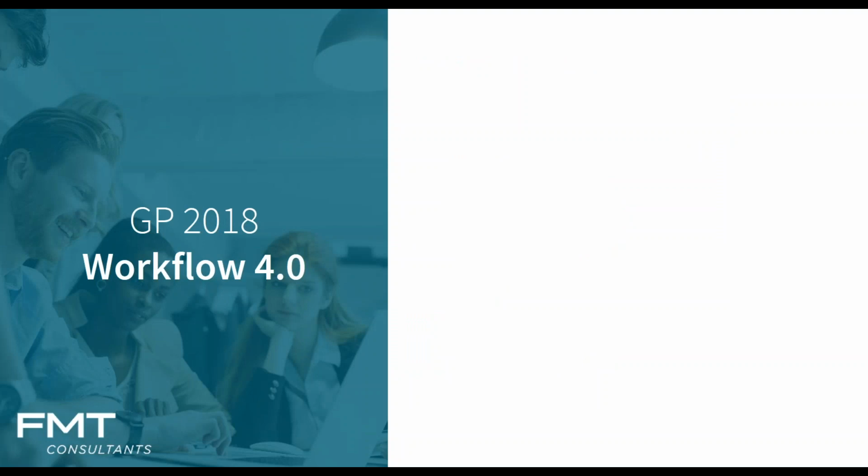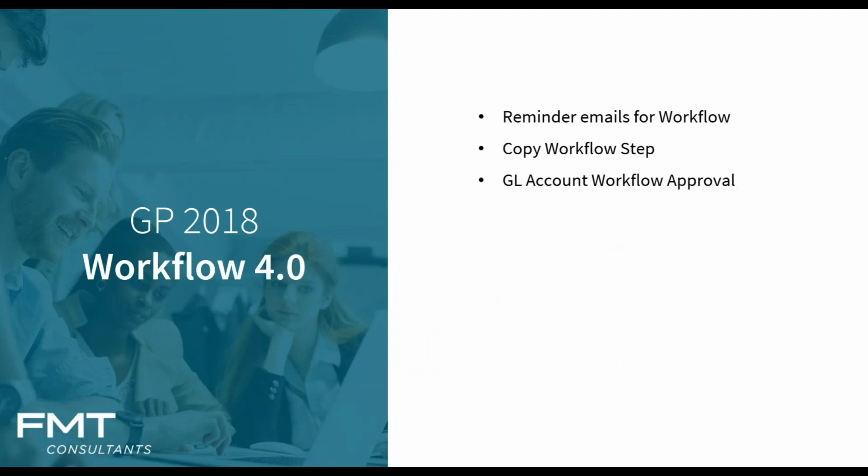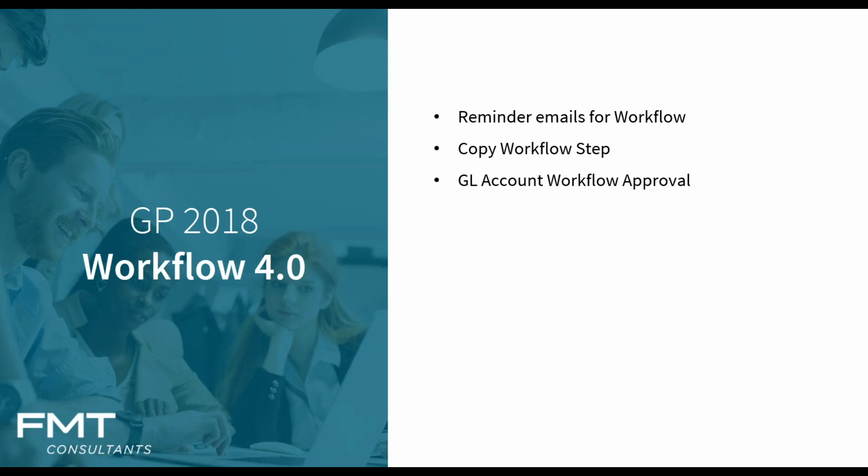So let's move on to workflow. There have been incremental advances in workflow, which now gives us workflow 4.0 in GP 2018. Previously it was workflow 3.0, excuse me, and now it's incremented to workflow 4.0.